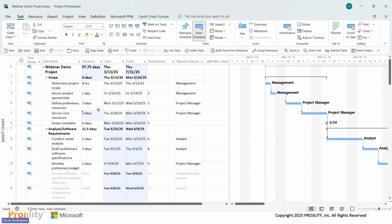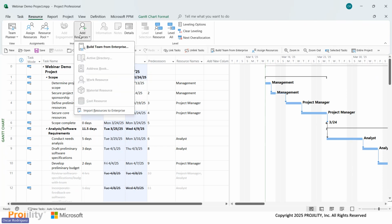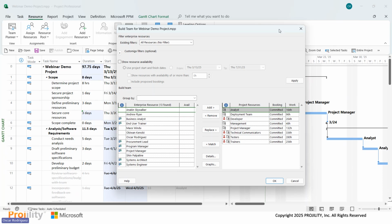Once all of that is updated, you're pretty much good to start replacing these generic resources for named resources. And I want to show you how to do that really quick. There's multiple ways to go about it. My favorite way is just clicking on the resource tab. It'll open the resource ribbon. And then you can see here where it says add resources. I'm going to click on that button and you'll see build team from enterprise. If I click on build team from enterprise, it'll open up this modal here.